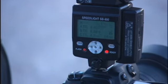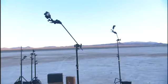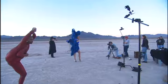Okay, camera is set on A mode. We have an exposure of roughly 160th of a second at f8. Okay, that may change, obviously, and we'll see where we go from here. Okay, and let's see how we do. Yep, exactly. Okay, everybody ready?